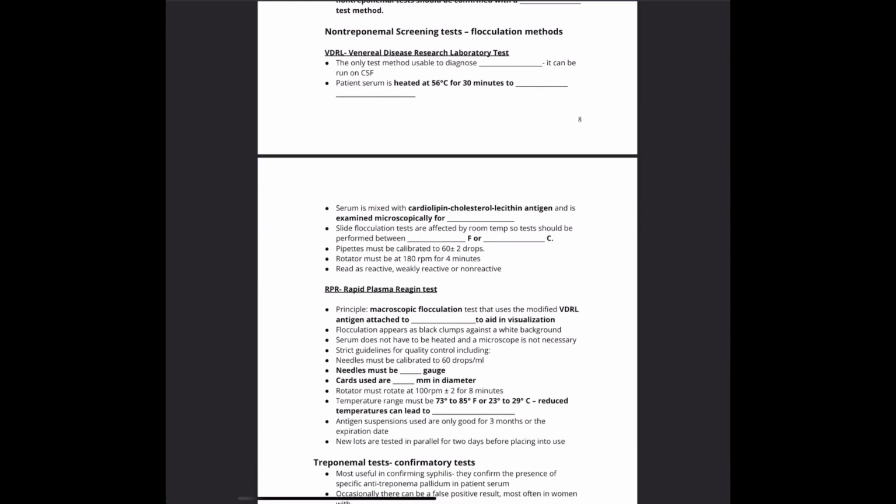The VDRL test is the only test method usable to diagnose neurosyphilis. It can be run on CSF. Patient serum is heated at 56 degrees centigrade for 30 minutes to inactivate complement. Then the serum is mixed with cardiolipin, cholesterol, lecithin antigen and is examined microscopically for flocculation.